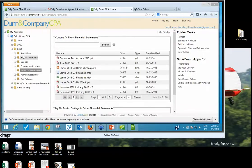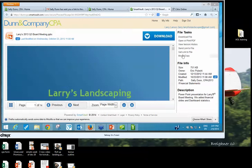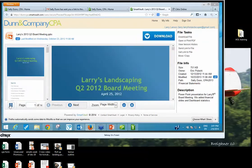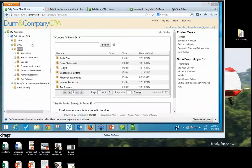But you'll notice, like for example, the working papers folder Larry doesn't even see. So it makes it very easy for Larry to look at all the documents. Here's a PowerPoint presentation Larry asked us to modify for his board meeting. We can view pretty much any Microsoft Office document, PowerPoint files. We can view it all online and share links, very simple and secure. So the other cool thing about SmartVault is everything that you see here, all these folders, although they're in the cloud, you can access them and work with them just like they're on a local file server.